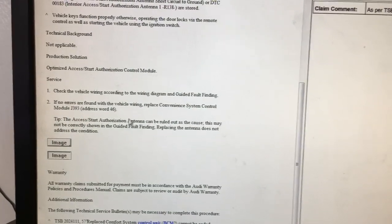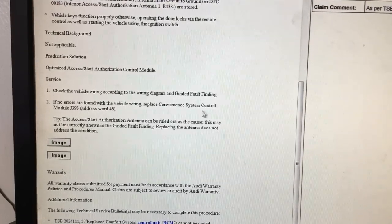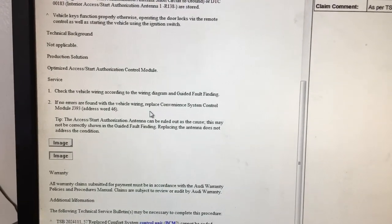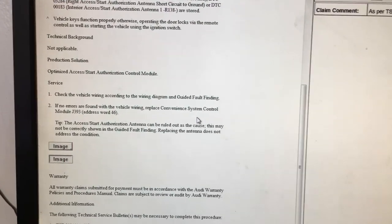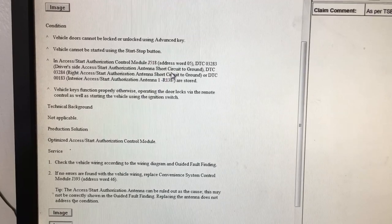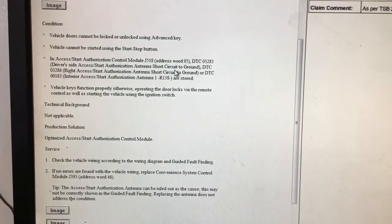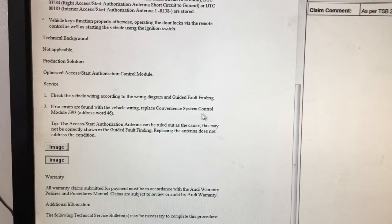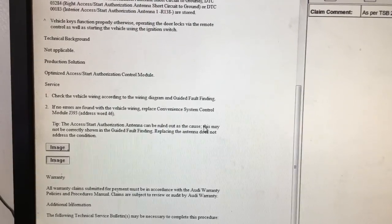And because these vehicles tend to have so many problems with these convenience system control modules, it's highly likely that the module itself is bad and the antennas are working just fine. So before you go straight to trying to replace an antenna, I would really follow what the bulletin is telling you. And again, they're telling you to replace the system control module, the convenience system control module.